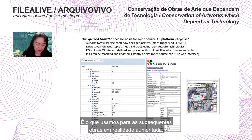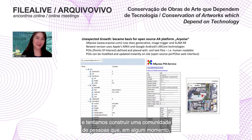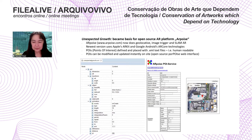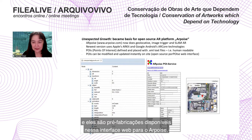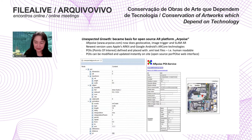And we're now working on a project in San Jose called Hidden Histories of San Jose Japantown, and trying to build up a community of people that hopefully will also at some point include developers who will help Pieter develop the platform further. But one component of it, we create in Unity, we create the models, and they are prefabs. You see then in this web interface here for ARPoise, here's where we say, okay, we want a bush made out of zori, out of flip-flops. But then here down below is the animation that says, when it's created, it should rotate for a length of 10 seconds from 0 to 40 and back again around the y-axis.